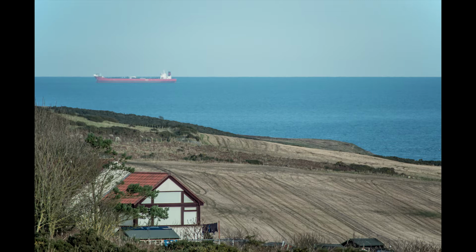Okay, so this picture was taken at 1/250th of a second shutter speed, 5.6 aperture, focusing on the house, and ISO of 100 at 300mm. So now on to a wide angle shot.